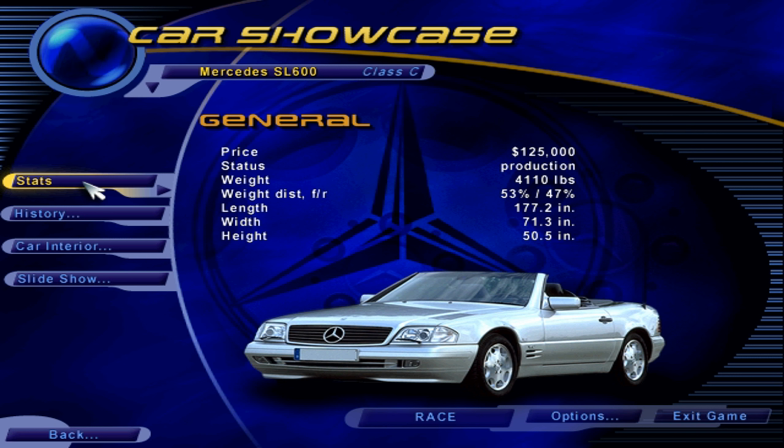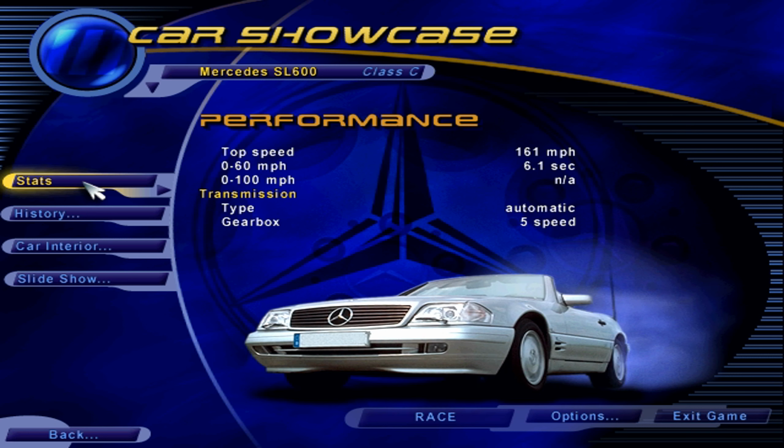The silky power plant behind the legendary three-pointed star is a 6-liter V12, developing a healthy 394 horsepower. The highly advanced 5-speed automatic transmission mated to this aluminum power unit uses a computer to adapt itself to a particular driver style. Developed more for the ultimate in refinement rather than blinding performance, the SL600 is still capable of topping 60 miles per hour in close to 6 seconds.